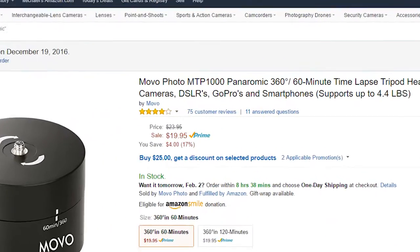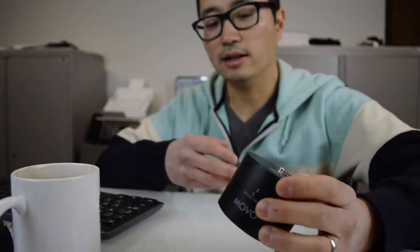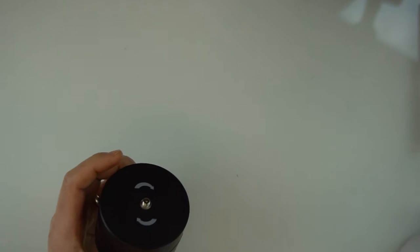And the other thing that I look for is spelling mistakes in the title of the product. And this one has one. Panaromic is not how you spell panoramic. But that being said, I looked around. You can spend less than $20 for these things. You can spend a lot more than $20 for these things. You can spend up to $100.